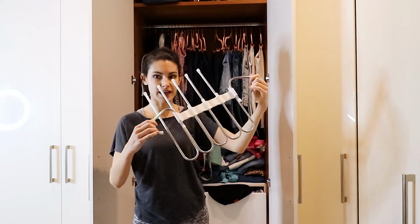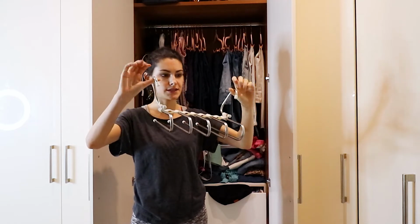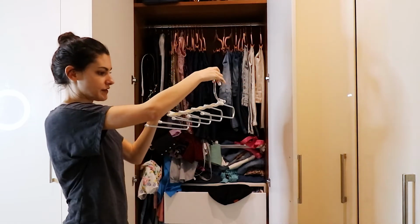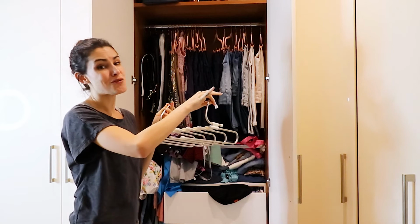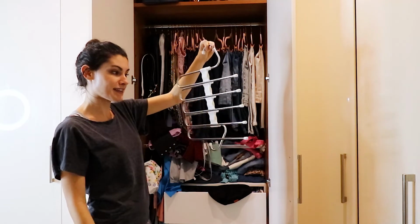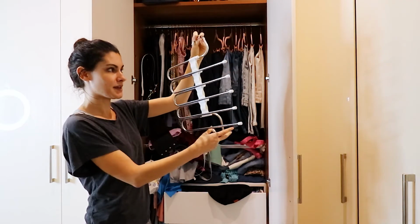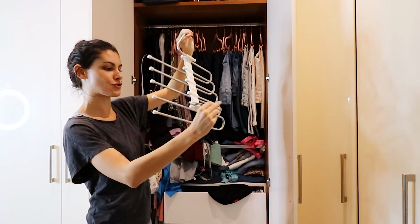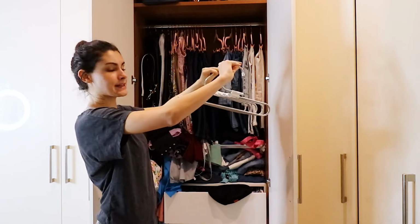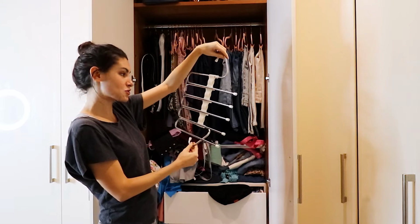So I saw this on Amazon, and this is to hang pants. So you can hang it like this if you want, and hook it, and then each of the pants hang there. But if you want to save space, you just drop it like that. And then your pants are still hanging up, but they're just hanging up more organized. So you can go like that, or like that. And you don't even have to take them off if you switch how they're hanging.